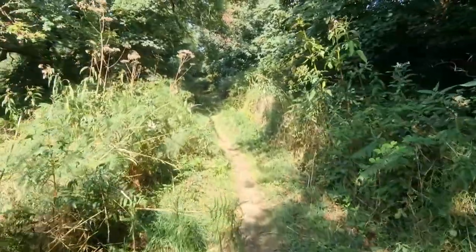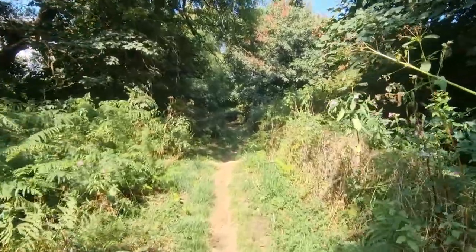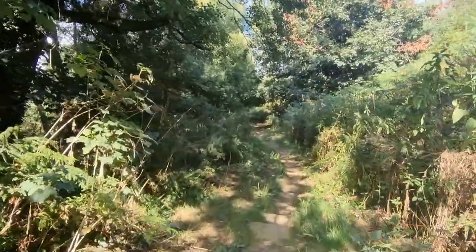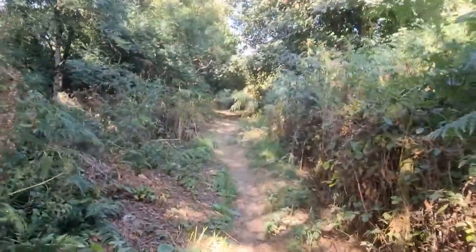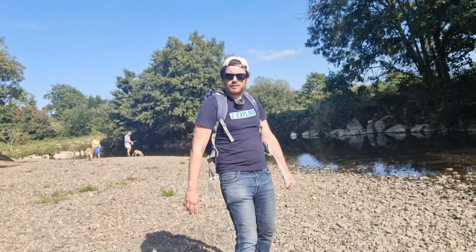Just been looking at the pubs in Chudleigh Knighton, and there's a pub called Clay Cutter's Arms, and I'm thinking I'm gonna go in there and get myself half a shandy. I feel like I need some refreshment after this one today. Right, final view of this little area, and I'm really in the mood for that shandy, so I'll see you at the pub now.